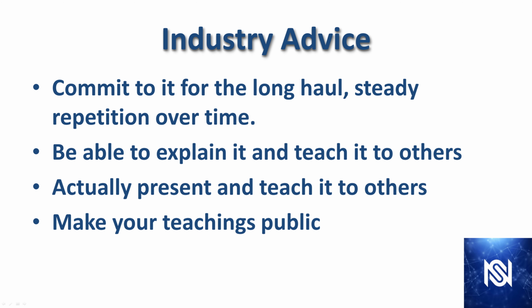All right, so this slide has some industry advice that I've seen other instructors teach, and I agree with wholeheartedly. The first point being that you have to commit to this for the long haul and have steady repetition over time. So rather than trying to cram all your learning into too short of a time period, you want to commit regular intervals of time on a daily and weekly basis for your studies.